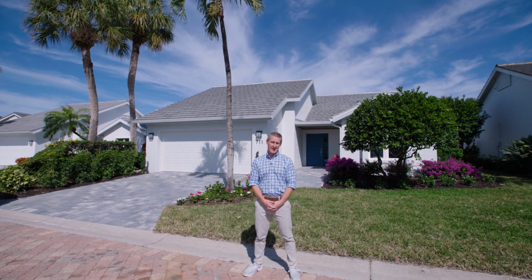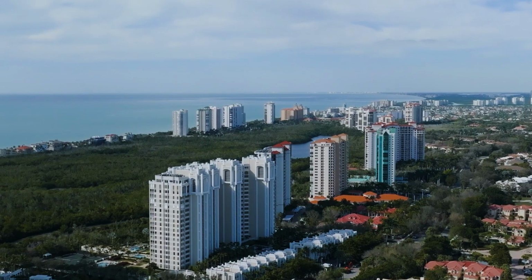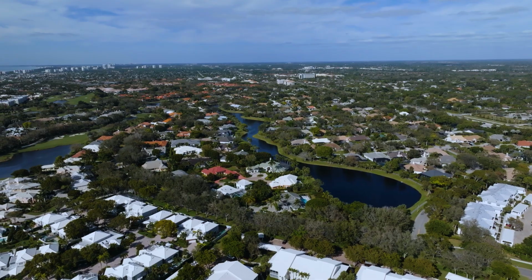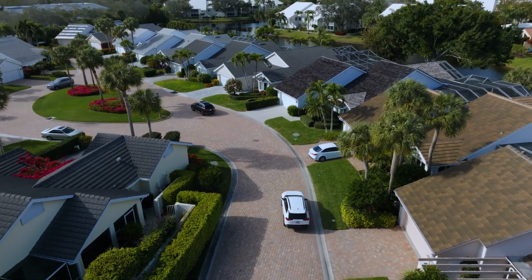Hey, we're in Pelican Bay. As a quick reminder, there's 2 private beach clubs. There's homes on the beach that are 20 million or more. There's big estate homes that are 10 million or more. There's small condos that are 1 million or less. And then you have something like St. Andrews, which are smaller single family homes. And oh, by the way, everything here is in an X-flood zone.